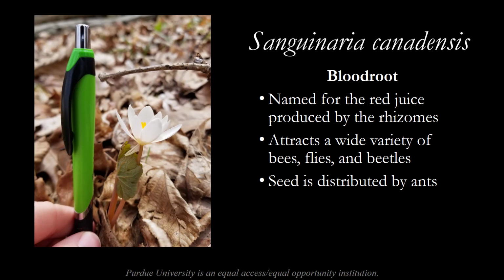Here's a new plant for the week, Sanguinaria canadensis, otherwise known as bloodroot. Bloodroot is a member of the poppy family. The juice from the rhizomes is bright red in color and was used by Native Americans to produce a red dye. This plant attracts many different types of pollinators, including several different species of bees, syrphid flies, also known as sweat bees, and beetles.